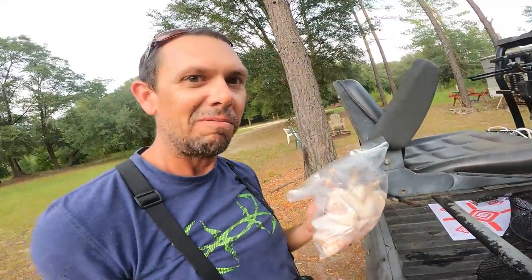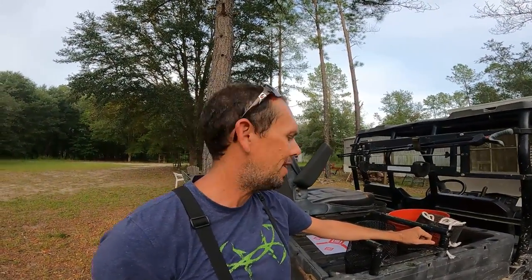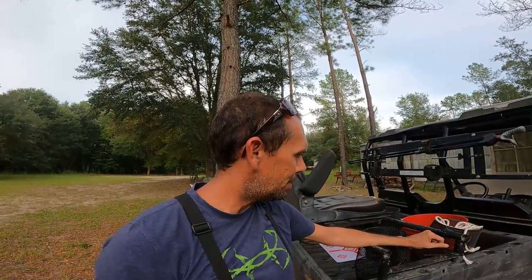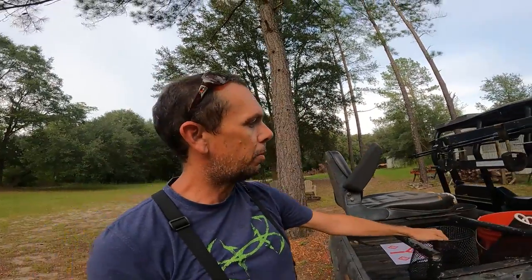Got some old chicken wings that kind of got nasty in the freezer. I've been letting them sit out. I threw them in the back of the truck as we rode up here, so they've just been sitting out all day. I didn't let them rot. They've just been slowly thawing and sitting in the heat for 8 to 10 hours. I'm just gonna drop a couple in there.